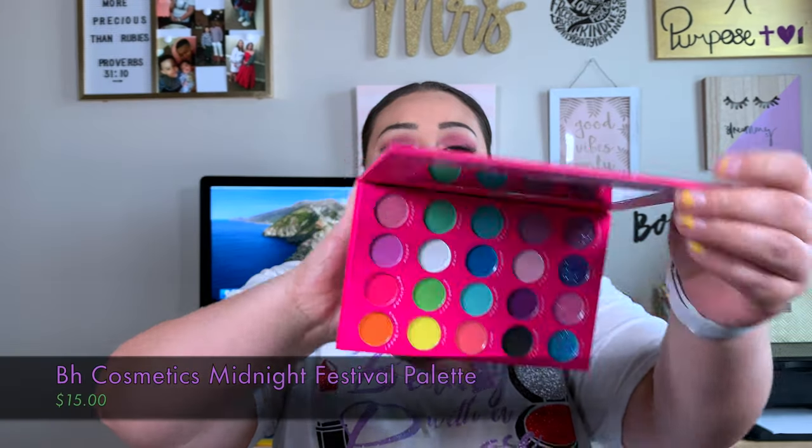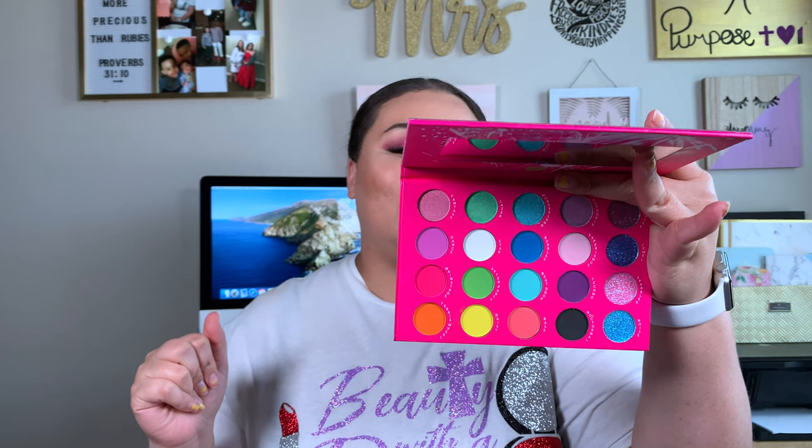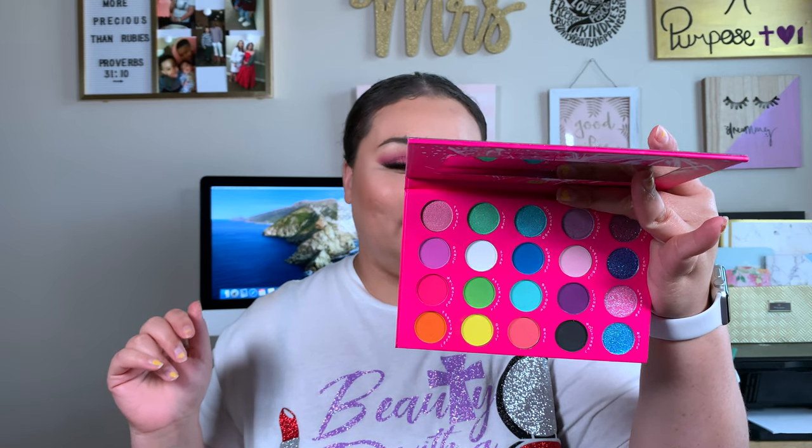Okay, so obviously the next category is your most colorful palette. And we have another BH Cosmetics palette. I have the BH Midnight Festival palette, 20 color eyeshadow palette, and pressed glitters.